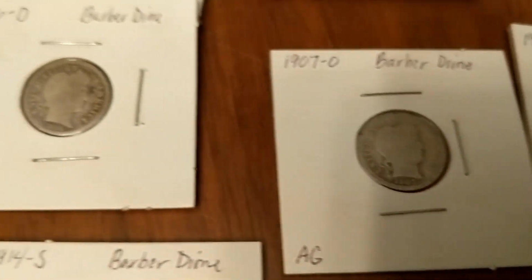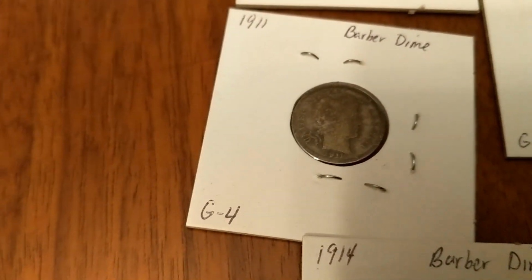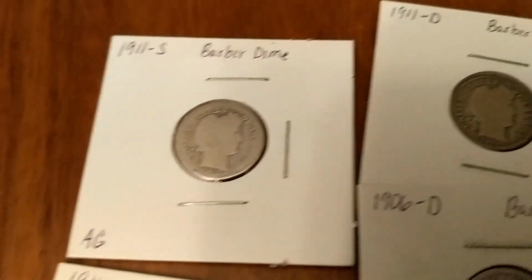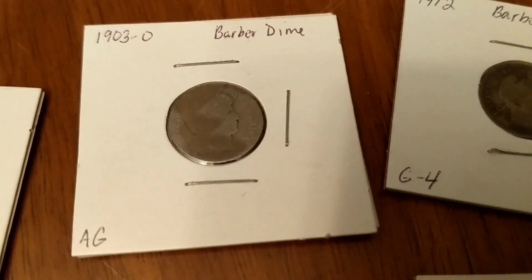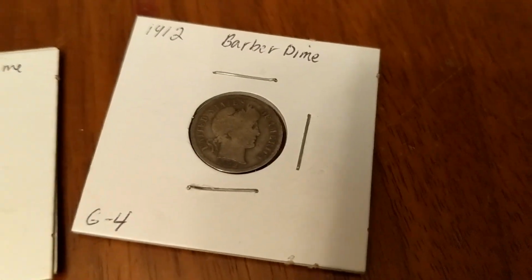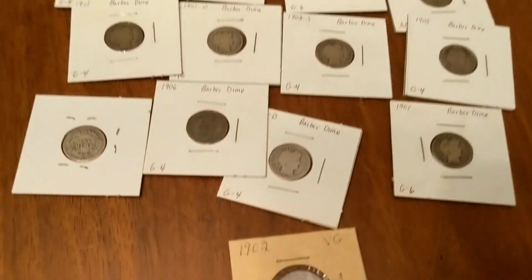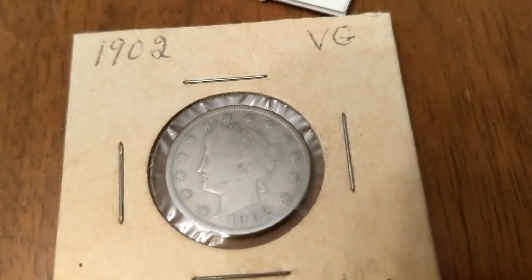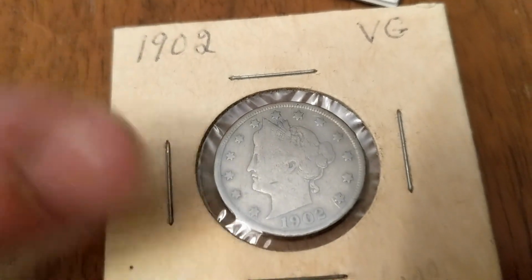The Barber Dimes, if you see any that are really bright and shiny, they generally can be worth, there's a lot of them that are worth $20, $50, $70, $100, $200, $300, $400, and you can send them in to get graded by services like NGC or PCGS or ANACS, and it can really drive the value up for you. Oh, that's a V nickel.